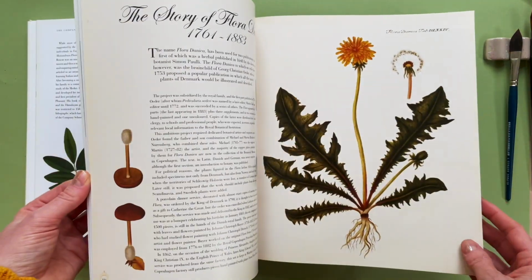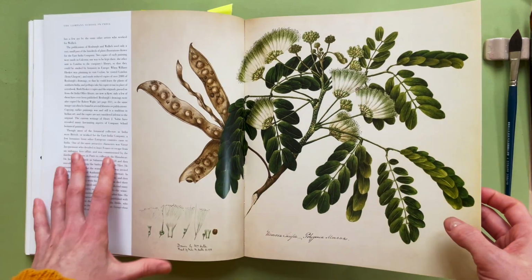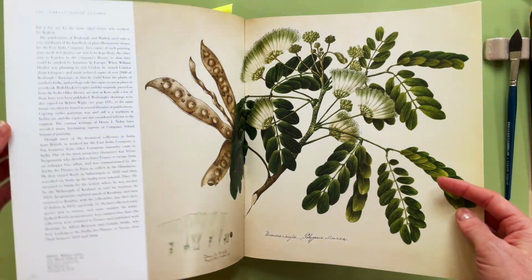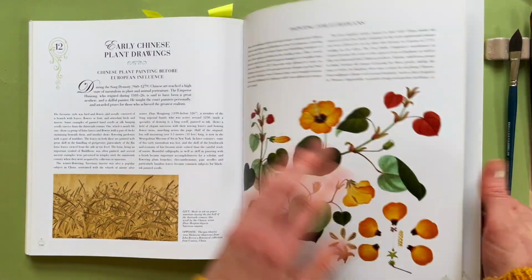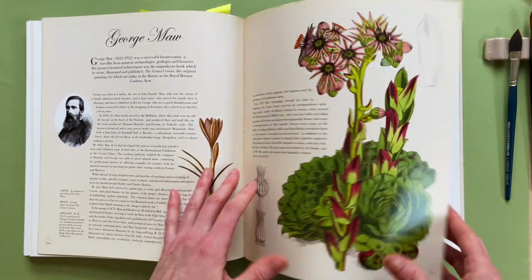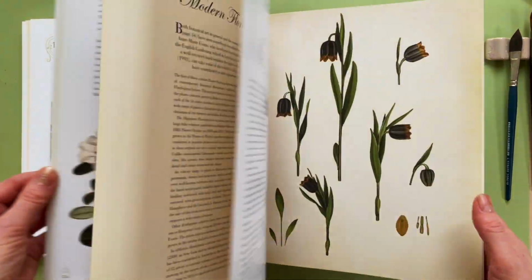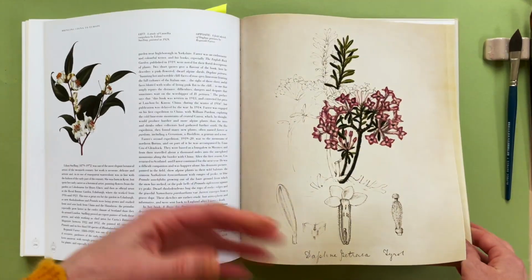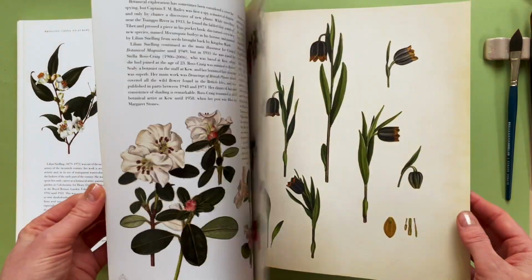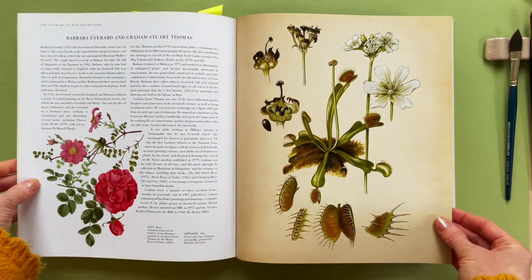And it highlights different artists, but also different regions. For instance, it says here the Company School in India, and here it says early Chinese plant drawing, so they've categorized it a bit. Yes, it's an absolutely gorgeous book, and I think especially the elegance that comes from these paintings and drawings is what inspires me most.